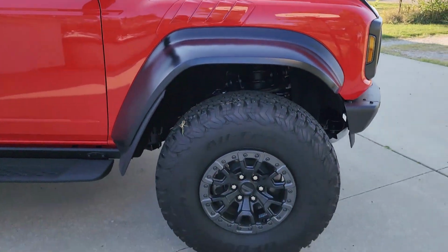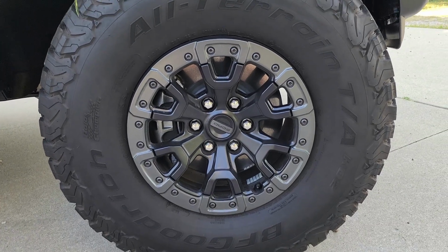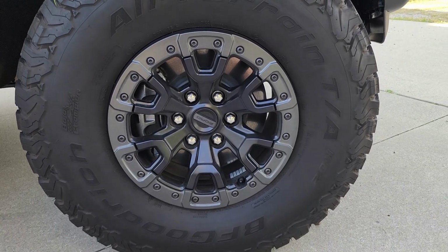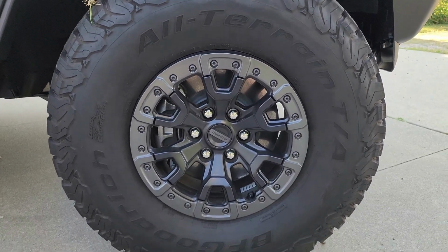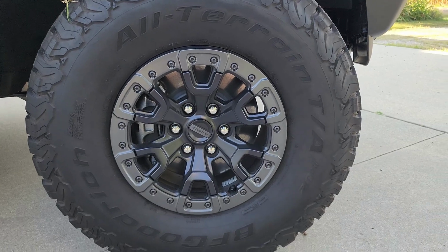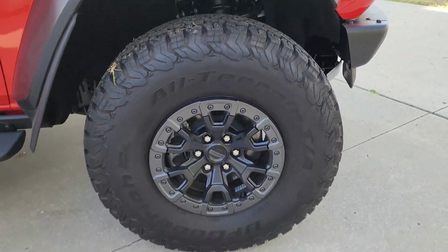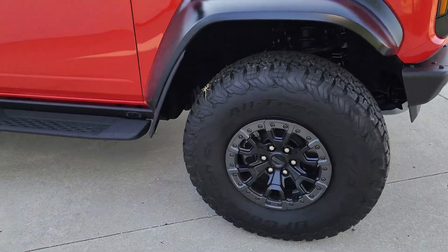Let's get down to these wheels. Look at these wheels. These are the 17-inch optional beadlock capable wheels, and they are on BFGoodrich all-terrain TA KO2s, and they're 37 inches. From the factory, 37-inch tires from the factory.